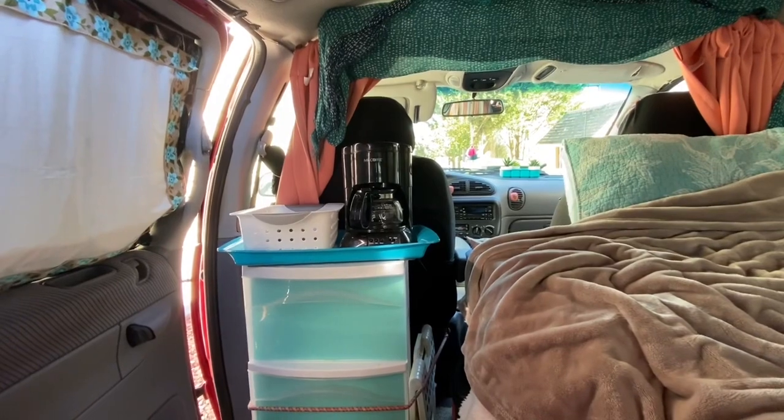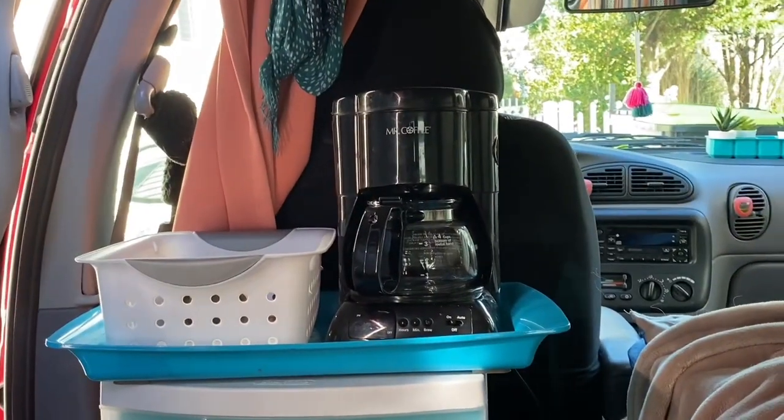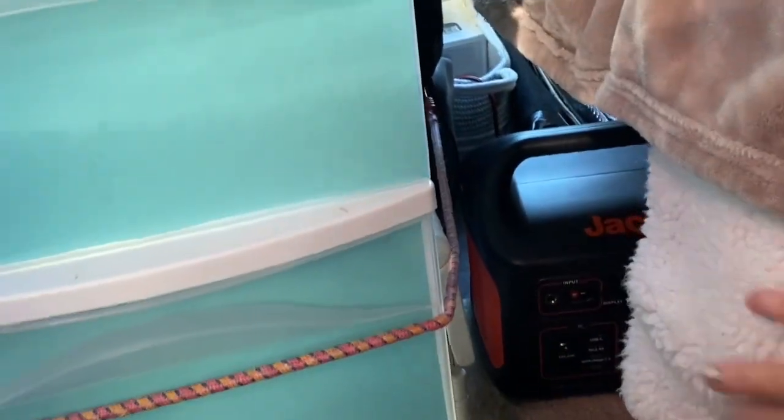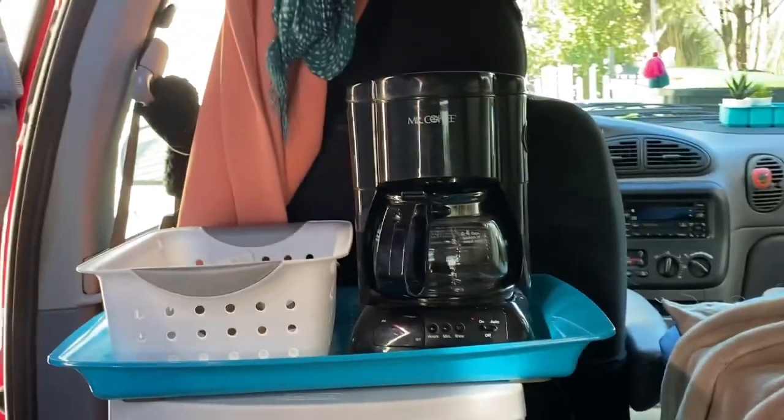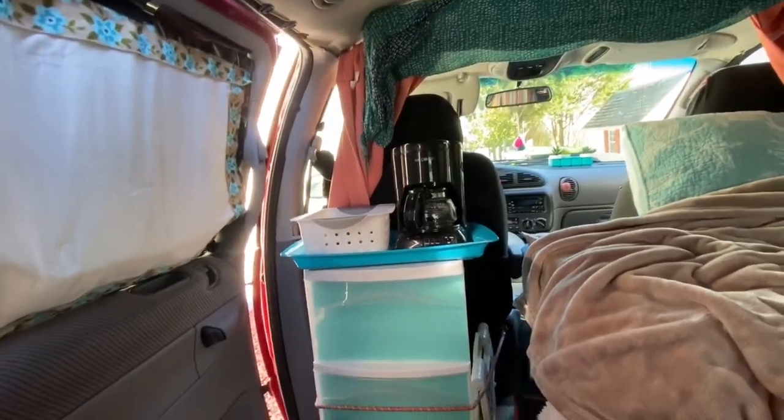But for now, in the morning, I use my Mr. Coffee. I just plug it in down there to my Jackery. My 1000-watt Jackery has an AC plug for it. I plug it in, I make my coffee, and I sit inside the van.